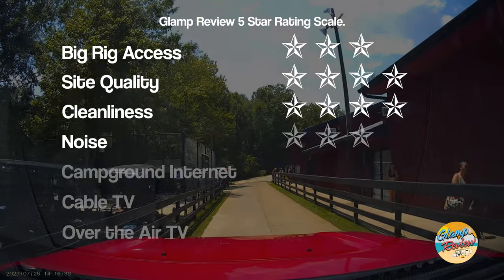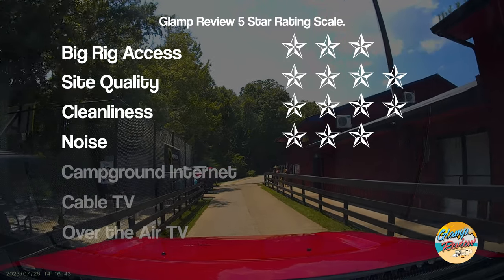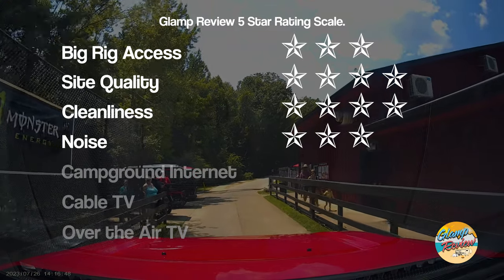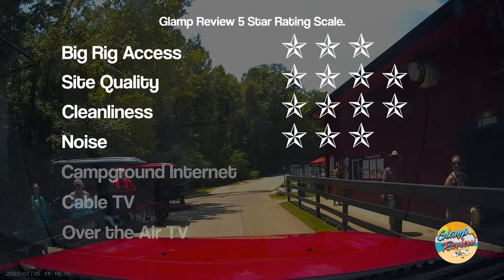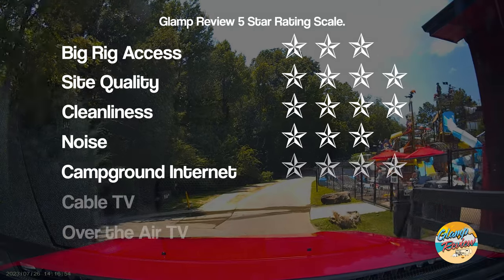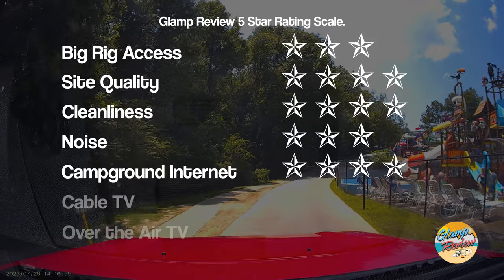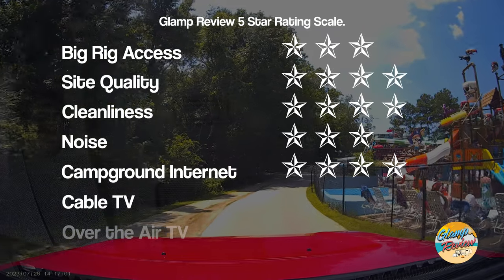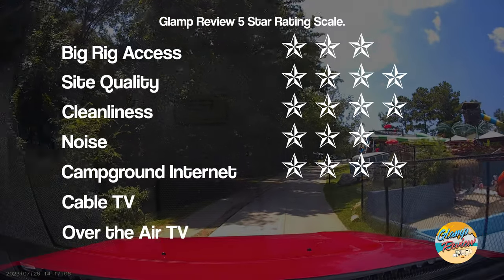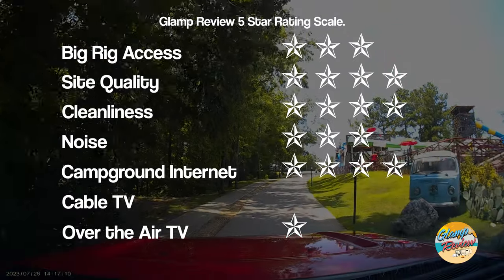Noise, 3 stars. The water park can make some noise from the site we were in, especially during the peak capacity times. The 200s on top of the hill may experience lesser noise. Campground internet, 4 stars. Speeds were decent, but could be faster. We had no issues. Cable TV, 0 stars, because they don't have cable TV. Over-the-air TV, 1 star. Over-the-air TV is not going to work well at this park.